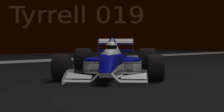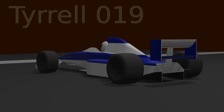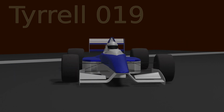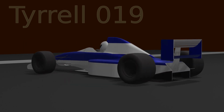The Tyrrell 901 is one of my favourite Formula 1 cars. It pioneered the raised nose concept that was to become standard from the late 90s on. In this video I'll be looking at the raised nose concept specifically. Addressing the other aspects of the car and its historical context will be left to another time.